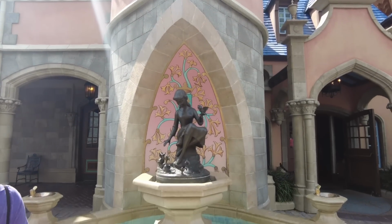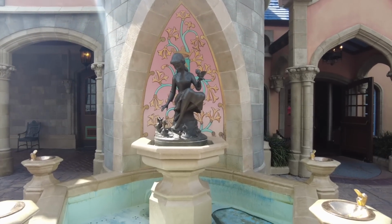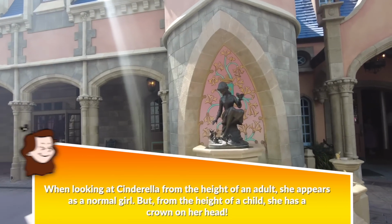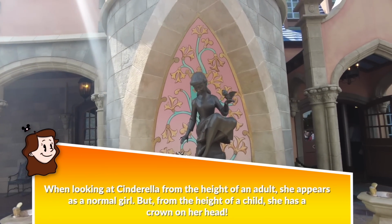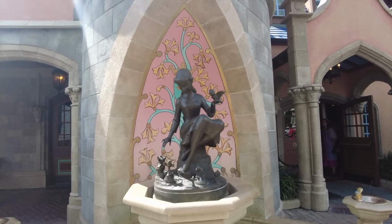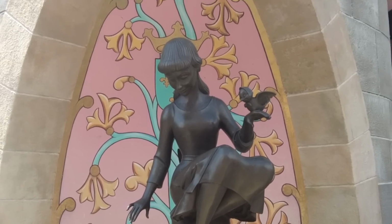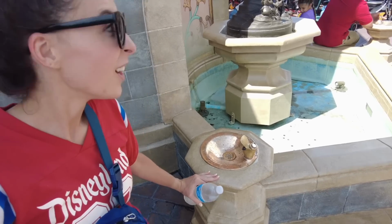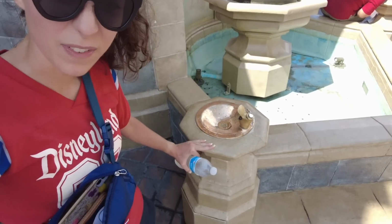And speaking of fountains, make sure to stop by Cinderella Fountain in Fantasyland to make a wish. It's located near the back of the castle over by Bibbidi Bobbidi Boutique. When looking at Cinderella from the height of an adult, she appears as a normal girl, but from the head of a child, she has a crown on her head. And I guess I'm child height because I'm just standing here and she looks like she has a crown on her head. Also, pro tip, very important for Disney World in the summer, specifically this water fountain on the very right side of Cinderella. There, right there. This water fountain, coldest water fountain I have found in Disney World.